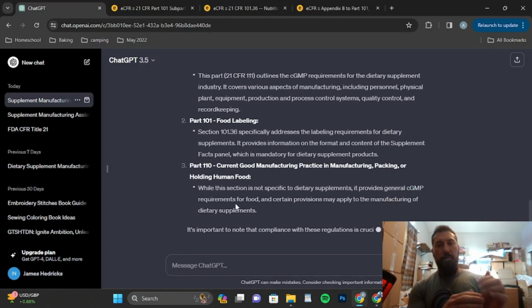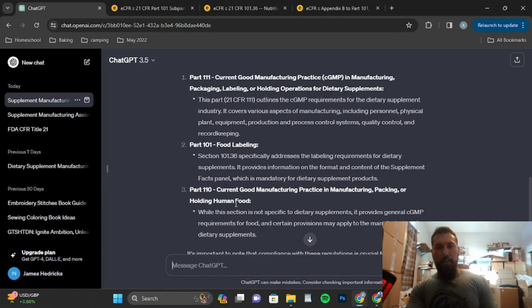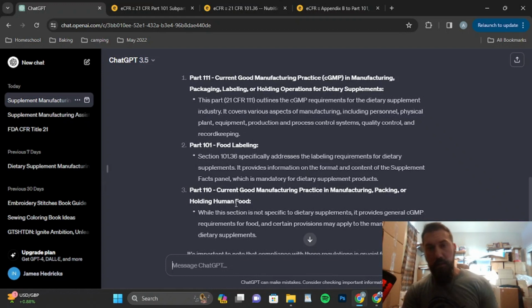That's right. So we have 111, which is the good manufacturing practices, and we'll dive into more of that here in a few. But section 101 talks about food labeling and the overall labeling specifically for dietary supplements. So some of the base structure for food labeling crosses over, and we're held to those requirements as well. And then there's a subsection 36 here for dietary supplements.